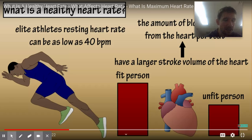It's like taking a pro versus a normal person when it comes to exercise. Their hearts can be stronger, and it's going to take them fewer beats to get the job done, and they won't get tired as easily.